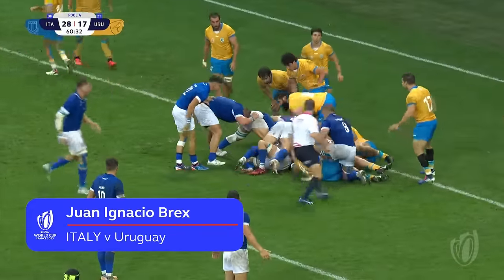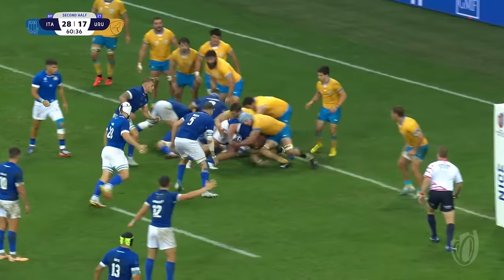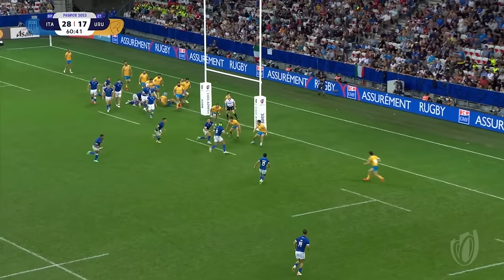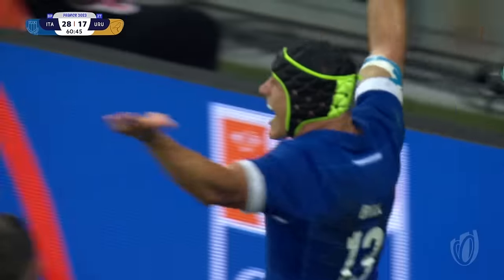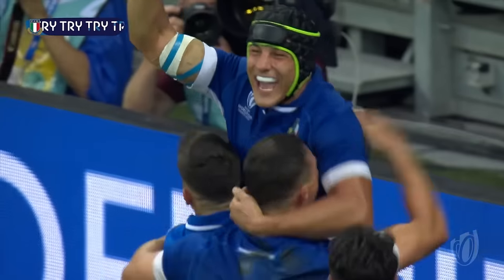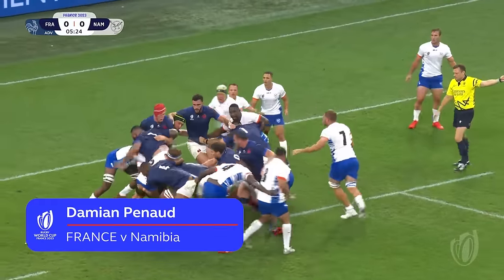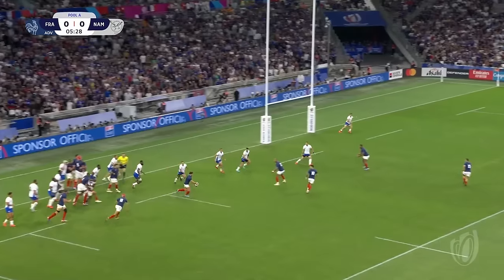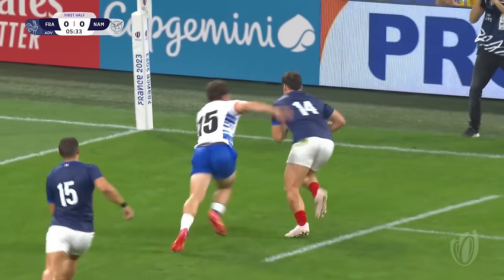Italy looking for try number five, and it's been a very open second half for them. Federico Ruzza wants possession, he doesn't get it. Fusco now to the right, and it just opens up. All too easy in the end. Juan Ignacio Brex. Inching closer to the Namibian try line at minute five. Dupont changes direction, puts the kick over the top, nice bounce. The big step, and they're in the corner.